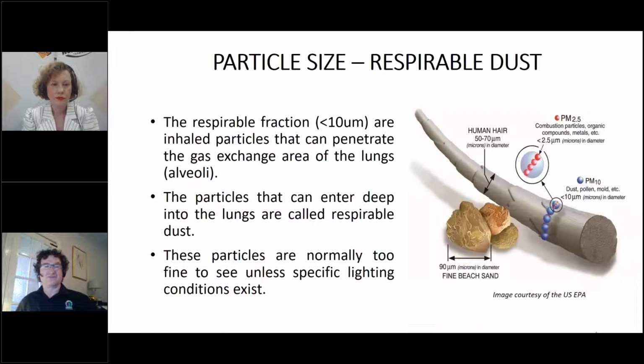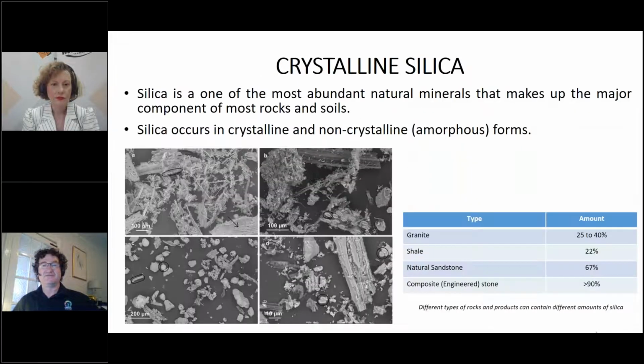So that's the component that we're actually really worried about. Very touchy, these slides. If we're looking at materials that might have crystalline silica in it, we're looking at up to 40% within granite, shale can be 22%. Natural sandstone is really quite significant. Those people working with natural sandstone can be exposed to up to 67% crystalline silica within that particular material, and engineered stone can be thereabouts 90% plus of crystalline silica.